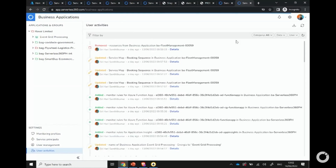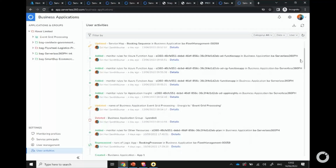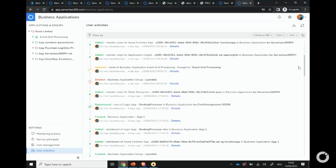And it's necessary to have an eye on the actions done by your team members, isn't it? To avoid any unwanted activities. So here is a governance and audit feature that helps you track every action that the user performs on your resources, and you can get details on what has been the operation performed on it.